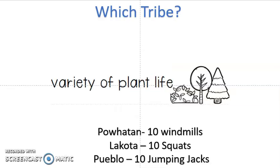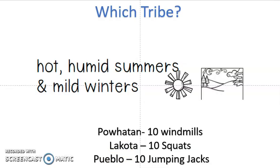Which tribe had a variety of plant life? That means they had a lot of different types of plants. They had trees and bushes and flowers and herbs. Yeah, we should be doing those windmills for the Powhatan Indians. The Lakota only really had grasses because they were in the plains, and the Pueblo Indians had cactuses. Final question and final workout. Which tribe had hot, humid summers and mild winters? So the summers are hot, winters are not too bad. Those windmills are looking good because that is the Powhatan Indians, and that describes our climate in Virginia.